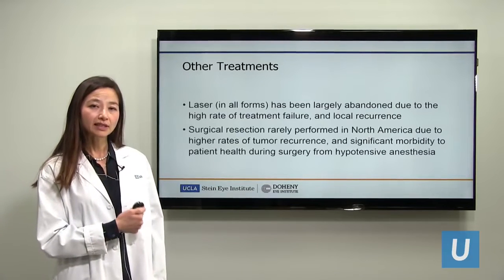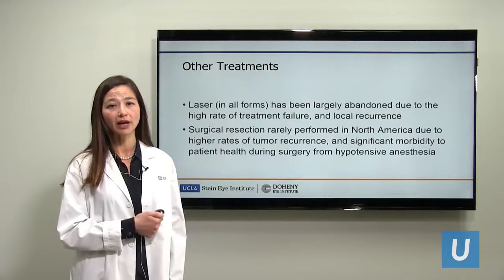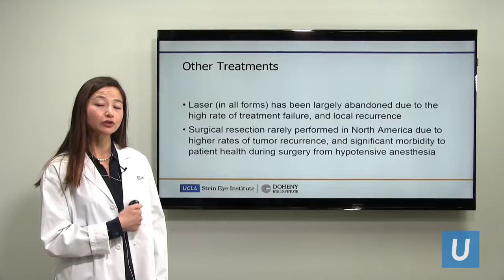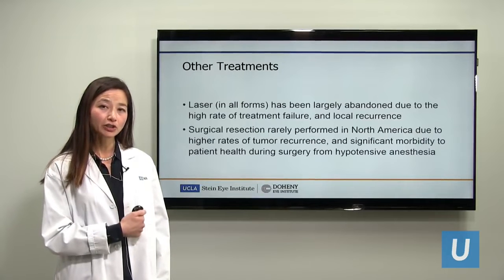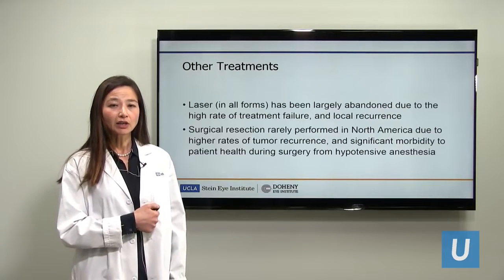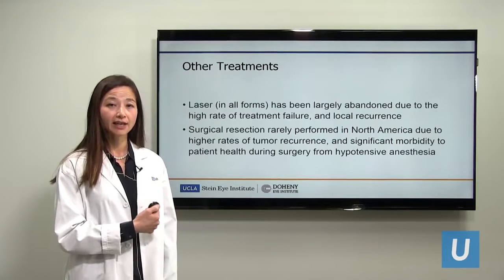There has also been studies performed using surgical resection. That's cutting out the tumor. And a lot of people ask, can't you find a way that you can just cut the tumor out of my eye? Well, in North America, surgical resection is rarely performed because there is a higher rate of tumor recurrence, so tumor still left in the eye, and there is significant morbidity to patients who undergo this treatment as hypotensive or very low blood pressure must be maintained throughout the time of surgery. So we generally don't recommend this because of the high risk to patients, high risk to people's general health as they undergo the treatment.